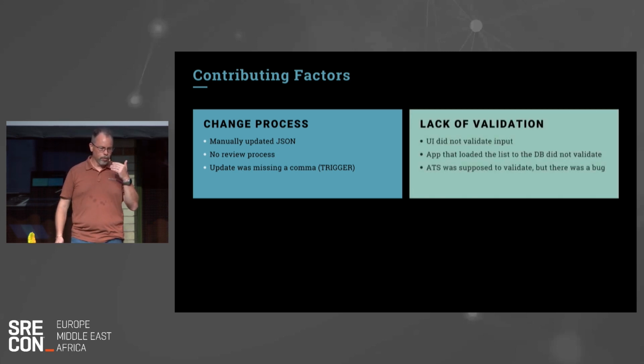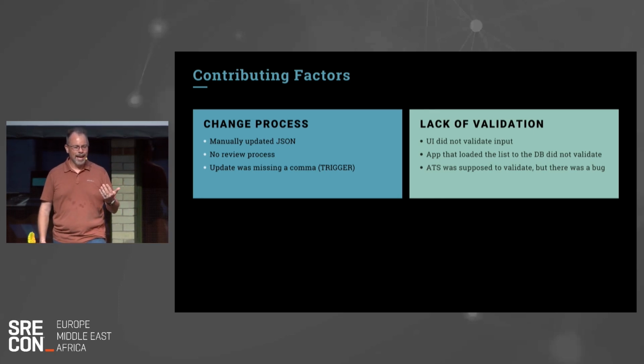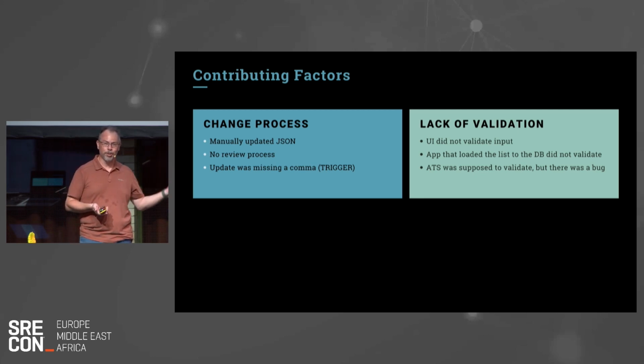Now, the thing that let him make that mistake is that the UI didn't validate any of the input it was getting. It didn't bother to check that it was actually JSON or anything else like that. There were reasons for this. That particular tool takes input in a lot of different formats. It's not all JSON. The mid-tier application that took the input from the UI and loaded it into the database also did not validate that it was JSON. It just took the string from the UI and shoved it into Oracle, and everyone went on with life.